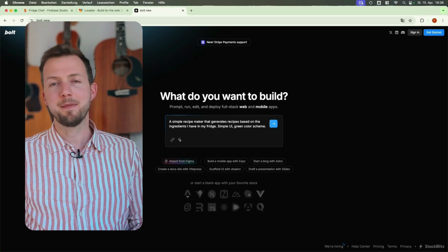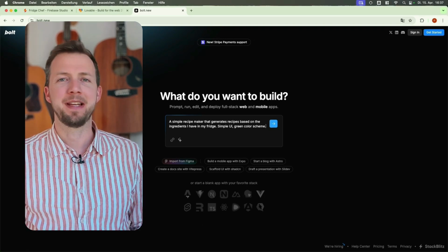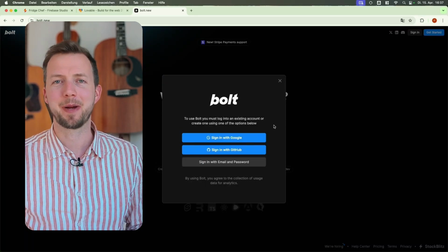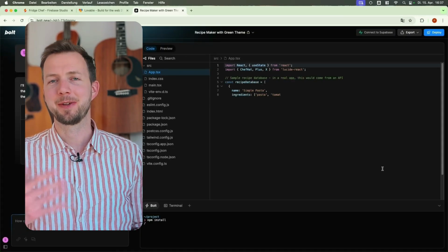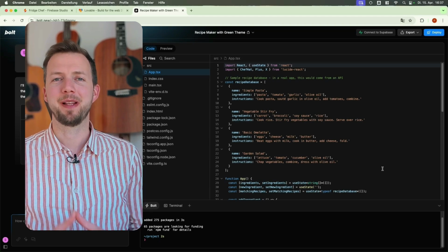All right, let's give the same prompt to bolt.new and see what Bolt can do for us. So I'm at bolt.new, I don't even have an account there, I just added the prompt and now I hit the button and see where we can go. All right, after hitting the button, it asks me to log in. I will quickly create an account and do that. So it was really easy to set up an account. I just clicked login with Google, then I was in, and it started immediately to build this app.